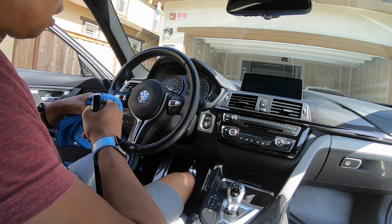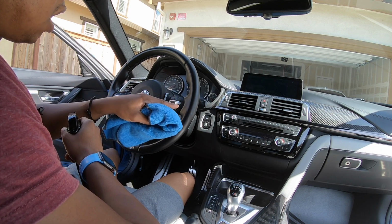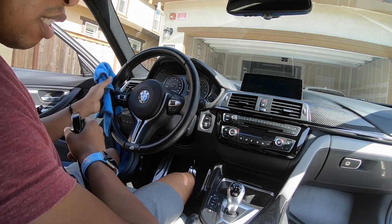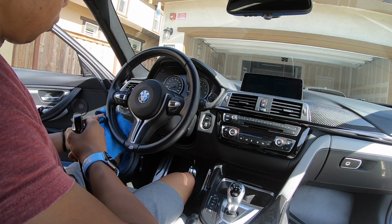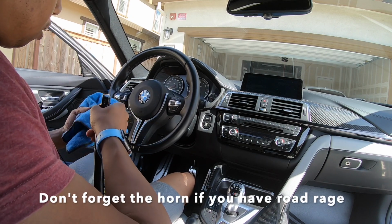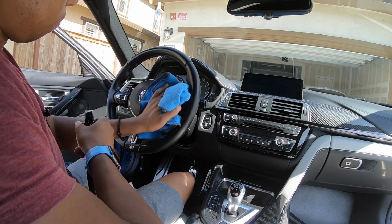Anything with bleach, because these black coated plastics could potentially be stripped. The leather could be ruined. The coatings, the colors, the dyes, everything like that could be potentially ruined. So what I'm doing is I'm just covering all the surfaces with this.